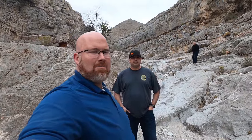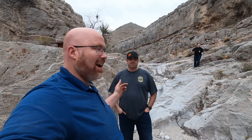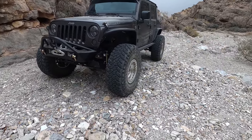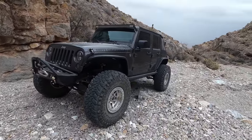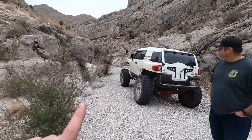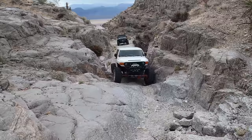Alright guys, we finally made it to the Gatekeeper after a very long bumpy ride through the desert. I'm here with Aaron. He is here in his Jeep. It's a 2014 JKU. It's pretty fancy. It's on 40-inch Nitto Trail Grapplers, and he's got Dynatrak axles front and rear. Pretty nice, so he shouldn't have any trouble here. There's Elizabeth up there ready to spot for me. So let's give this a shot.